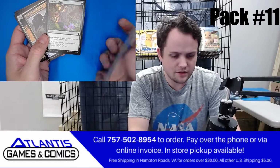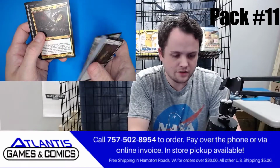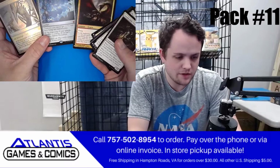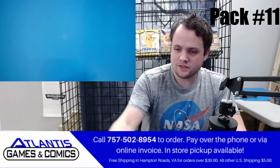Nature's Claim, solid common. Very underplayed in Commander. So great in Modern. And those are some pretty good pulls too. Two mythics. Slivers are almost always in demand. That's one of the better ones.